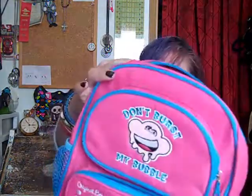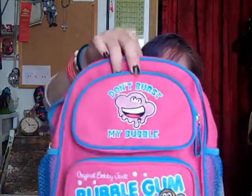So, before the race, I'm like, well, maybe I can find something a little bit smaller. So I found this, and this is for $1. And yes, it is ugly as hell, but it does sort of have that bubblegum theme to it, right? It goes, "Don't burst my bubble. Original Bubble Jack bubble gum. Super sweet and delicious." I have never heard of Bubble Jack gum in my life. But I thought it was the perfect little size backpack. And it is tall enough that it fit at least a couple of bottled waters, which was good.